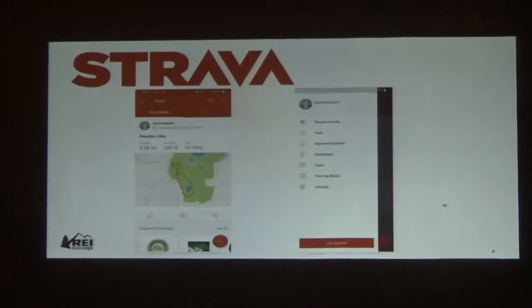Especially in the running world, I was talking with one of our running guys today. He really likes it in the sense that if he runs a hill a couple seconds faster than someone else, he knows, because on Strava it'll actually show him. So it's a way of going back and forth on that.